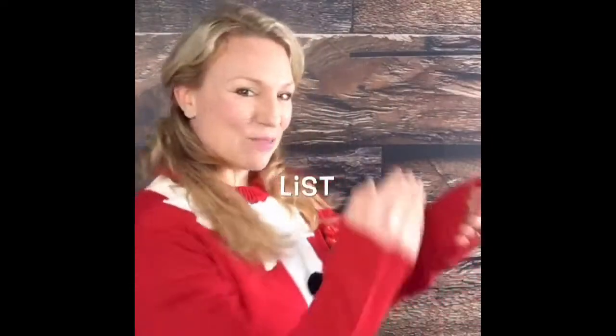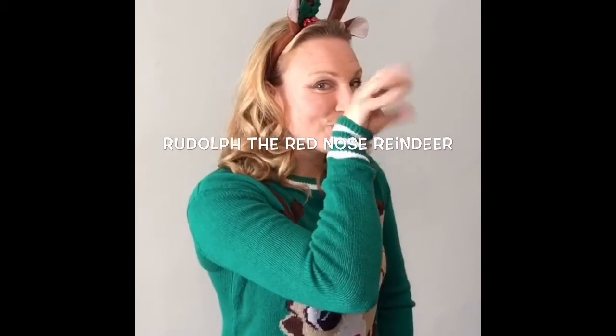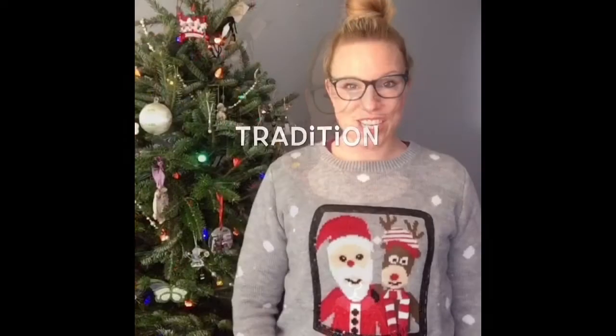Magic. Rudolph. Or you can sign Rudolph the red-nosed reindeer. Christmas tree. First you sign Christmas, then you sign tree. Tradition. So you imagine passing something on, like a tradition. Fun. Tree. Kwanzaa. You start with both one fingers up together and then they come out to the three. Hanukkah.